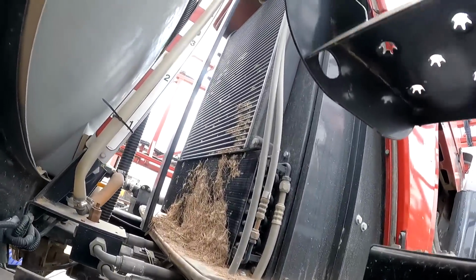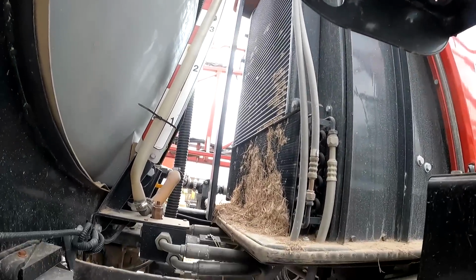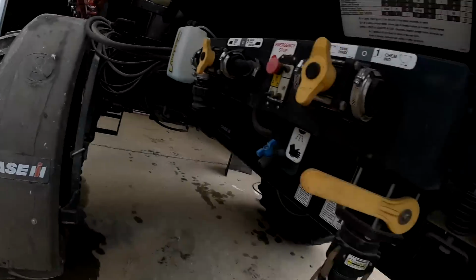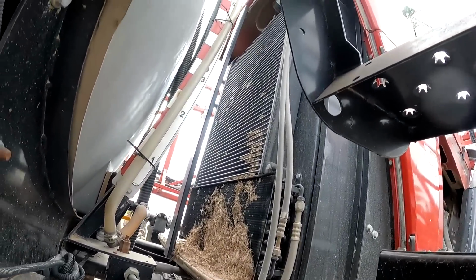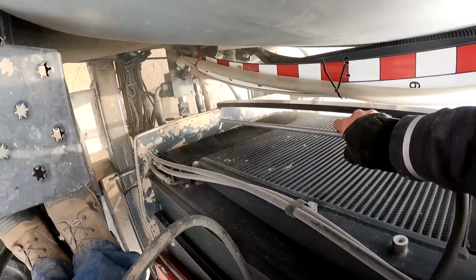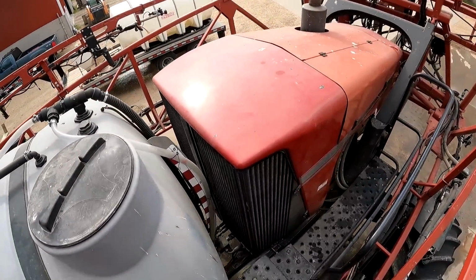That is not what I like to see. See all that crap in there? Not good. So there's a pre-screen out here. I took those off, blew those all out, and now I'm gonna blow all this crap out of here and try to seal it back up again, and hopefully this thing will be running nice and cool. This is our radiator, so it cools your engine. This is fun. Blowing out the radiator.